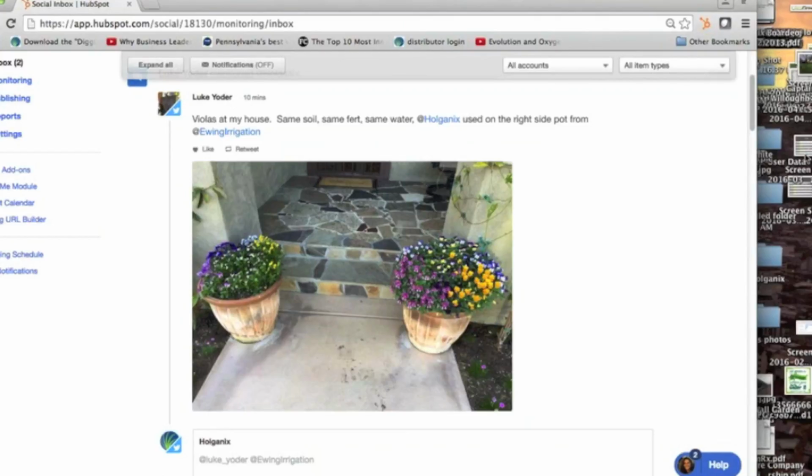Hey, Luke just shouted this out. He's on the webinar right now, so I wanted to pull it up. These are violas at his house. Same soil, same fert, same water. Holganix used on the right side pot. That's awesome. Yeah, there you go. There's your control. If you wonder what we were looking at.